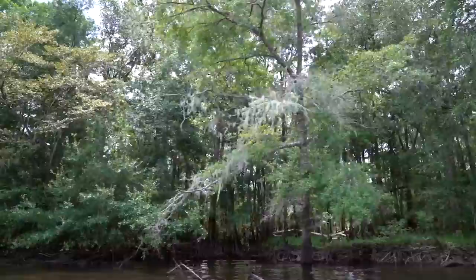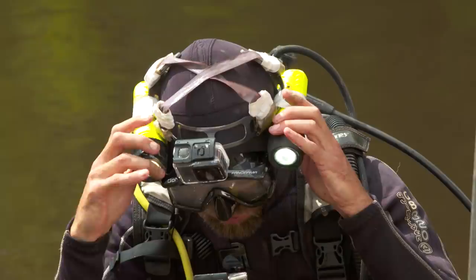This is the Edisto River, and it's about 45 minutes from Charleston. And today, our lumberjack, well, he's not wearing flannel, he's wearing scuba gear, because we are looking for wood that has been sunk in these waters for decades.